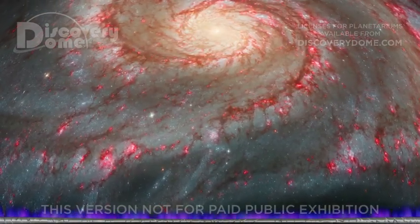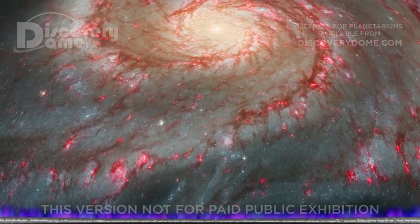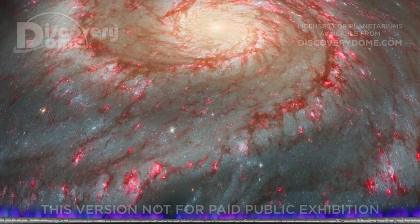This is how M51 really looks today. There are very few changes. For a galaxy, 31 million years is a short period of time. To see more time pass, we must find an object that is much farther away.